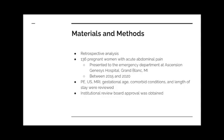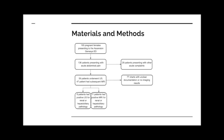This is a retrospective analysis of 136 pregnant women with acute abdominal pain who presented to the emergency department at Ascension Genesis Hospital in Grand Blanc, Michigan from 2015 to 2020. Physical exam, ultrasound, MRI, gestational age, and comorbid conditions, as well as the length of stay were reviewed. Statistical analysis was done using chi-square and t-tests. IRB approval was obtained. This diagram represents the inclusion criteria of the study.